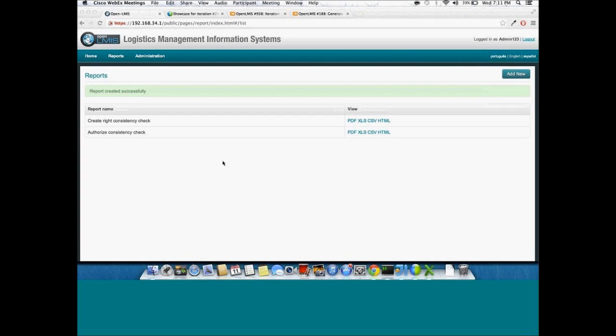This is related to the consistency reports that we have done as part of this iteration. I have already uploaded the XML files for these two consistency reports. As already mentioned in our previous iterations, we'll be providing a separate admin tool with a list of all these validation reports, but for now I have already uploaded the XML files.